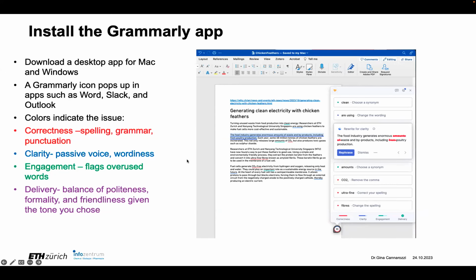and these are usually always correct. Then it's found some places where it thinks the writing could be more clear, and one of these is the passive voice, and one of them is some wordiness and some unclearness. Then you have engagement. It's flagged some overused words, such as important. If you call things important, of course, everything is important. It'll give a suggestion rather than putting important right here. And then the purple, which I don't have in this example, is delivery. Does it come across like I would like it to?